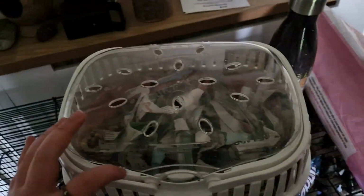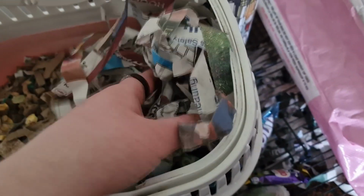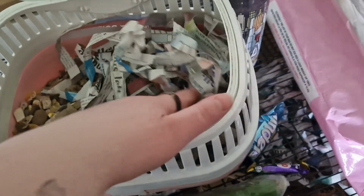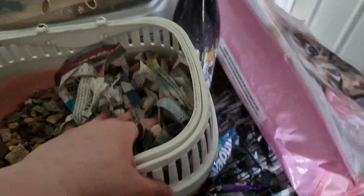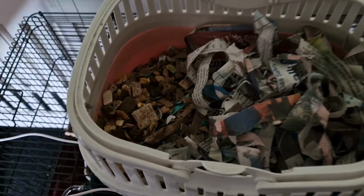So I have the carrier that I'm going to take them home in. It's just got my normal cardboard bedding in there. Obviously, I'm going to put bioactive soil on it. So cardboard substrate, and then some newspaper bedding, because babies, and because we're going to be travelling on public transport, I want them to be able to feel safe. And then a whole bunch of food, some normal mix, and then some protein stuff just in there for them. So that's for the rattos.